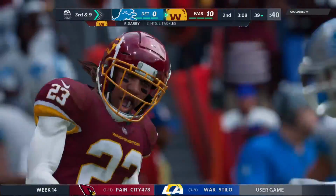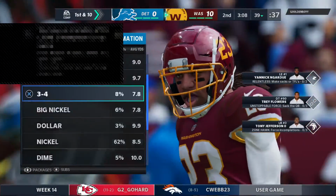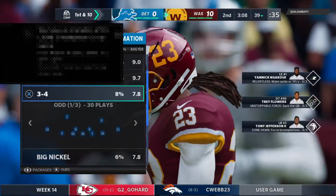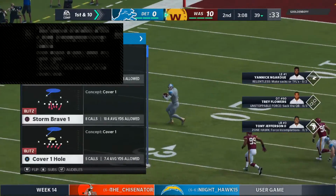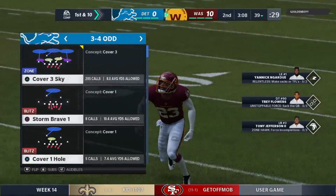This is ridiculous. They're making my players stop for no reason. Like, oh my god. Maybe a veteran sticks in his pocket. Even let my guy jump, bro.